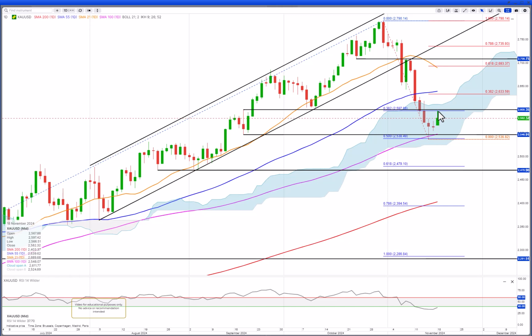Some resistance, of course, here around 2600, and we can see it was tested this morning, just a few dollars and cents from it. If it can get back above the 55 moving average and back above 26.35, then I think we will see a push up to the 61.8, just below 2700. Taking out the lows from last week here at 25.36, then expect a push down to around 24.79, 70 support level.